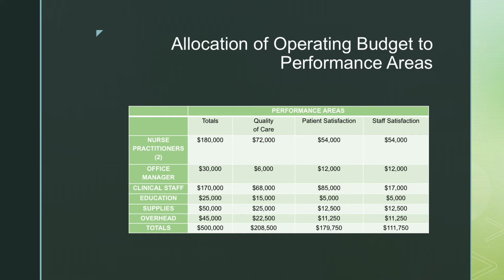Whereas with the office manager, the majority of their salary is going to go more towards patient satisfaction and staff satisfaction. And $30,000 is a typical budget for an office manager in this area. And then as you go down all these other areas, clinical staff, education, supplies, and overhead, most of that is going to be in quality of care. So that's where a lot of that's going to be spent. Clinical staff a little bit more with patient satisfaction and staff satisfaction.